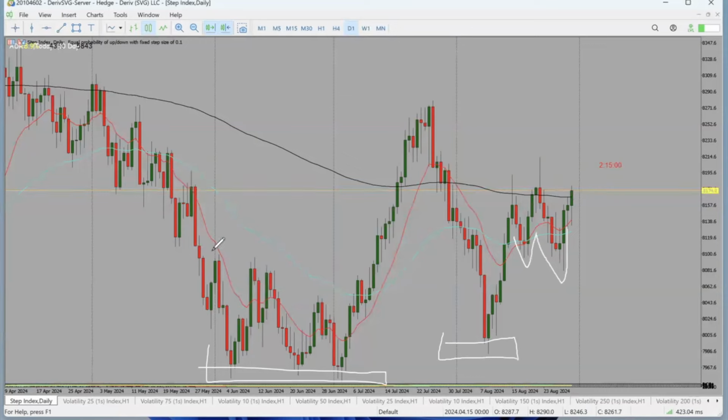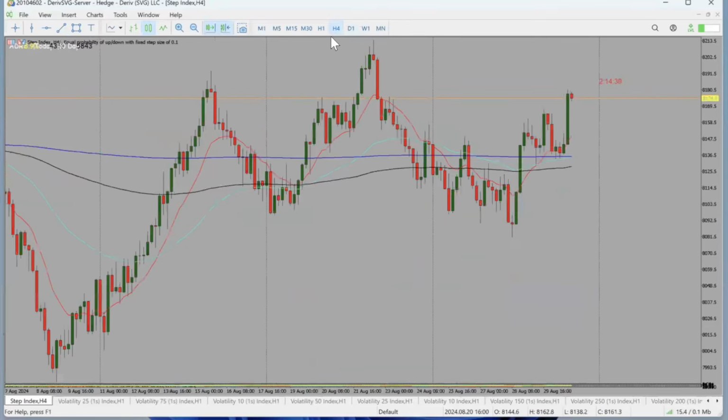I expect that the market moves, remember the rule of three: 1 into a consolidation, 2 into a consolidation, and 3. So that is what I expect from a D1 perspective, but I'm not gonna hold for that long. I do not have that kind of money, and I want to use the money.